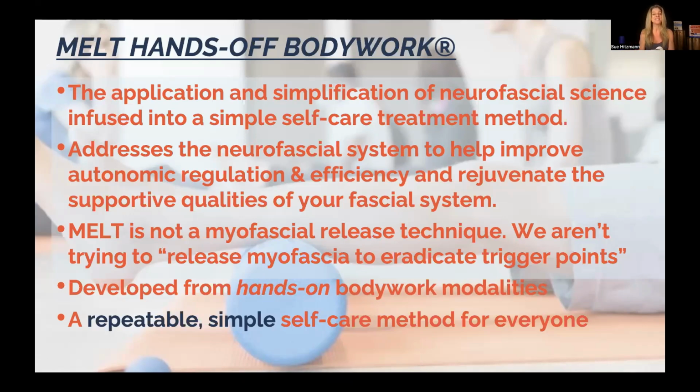Now, one thing I'm going to say here is that MELT is not a myofascial release technique. Yes, we do use rollers and balls, but we are not focused on the fascia as it relates to muscles alone. We are really looking at the global matrix of fascia. We aren't trying to release myofascia or eradicate trigger points. In fact, I feel like I was one of the first people to say that I don't think fascia releases. Fascia rehydrates, and the fluid flow of fascia and the interstitial fluids that are in fascia are what keep the collagen matrix stable and integrated. I'll talk a little bit about that as we go.